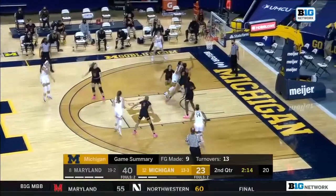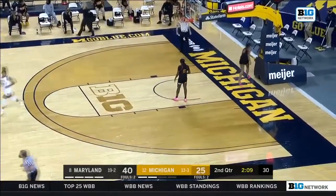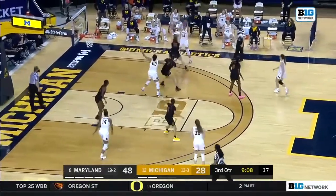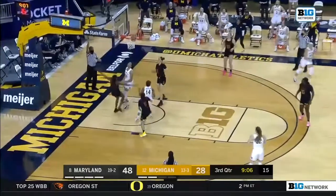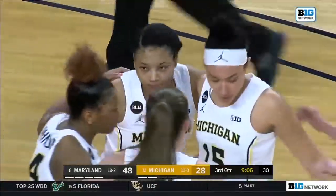And so they feed Hillmon this time. Spin move up against Reese. Boy, was that a tough shot. And the kick out here to Haley Brown, who has hit the only three-point make for Michigan in this game. And another touch for Naz Hillmon. Look out, it's a good start for the Michigan Wolverines.